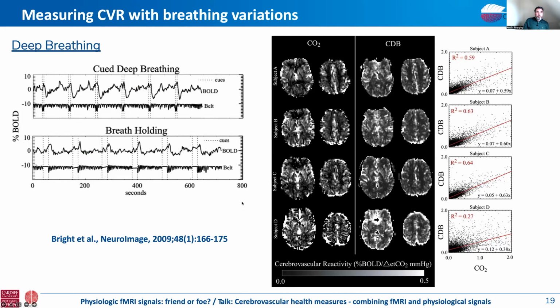We were talking about increasing CO2 with breath hold, but there's another way of changing CO2, and that's reducing CO2 in your bloodstream. Acute deep breathing is one way of doing this. Essentially, this is a hyperventilation. You get someone to breathe heavily, and they'll blow off more CO2 and just reduce their CO2.